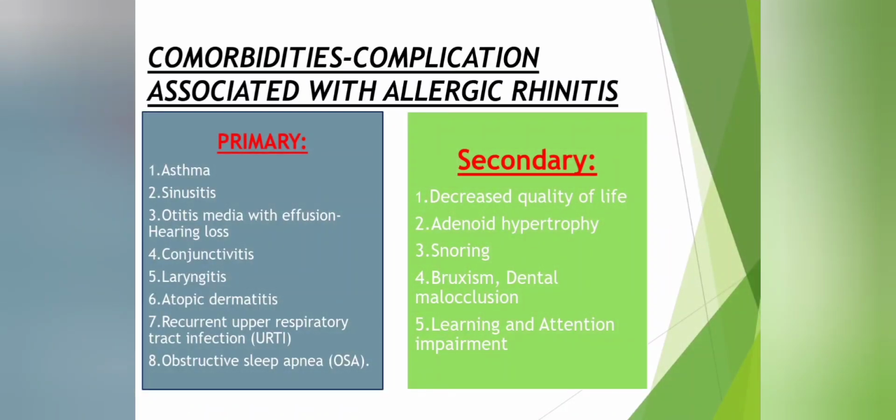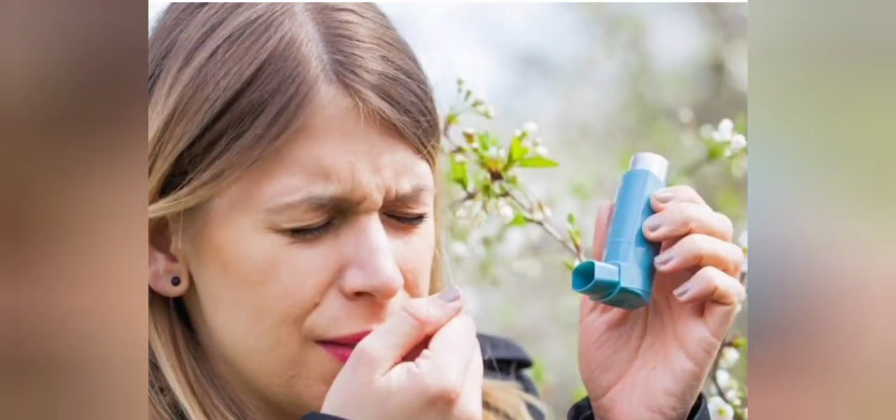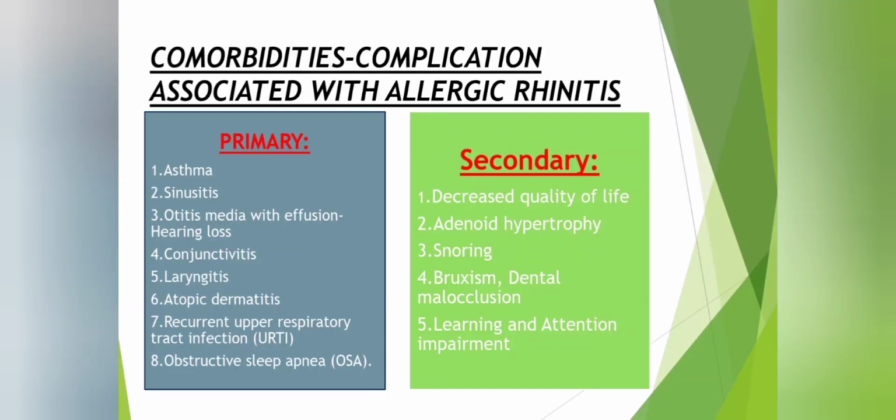There are many more problems and comorbidities which can occur due to allergic rhinitis, primary and secondary comorbidities. In these people, allergic asthma is very common. 50% of persons with allergic rhinitis will also have allergic asthma. Other complications are sinusitis, otitis media with hearing loss, conjunctivitis, laryngitis, atopic dermatitis, URTI, obstructive sleep apnea, and secondary complications are decreased quality of life, adenoid hypertrophy, snoring, dental malocclusion and learning and attention impairment.